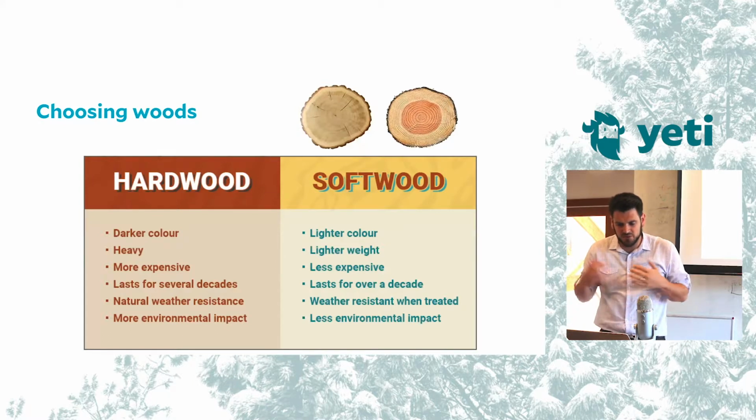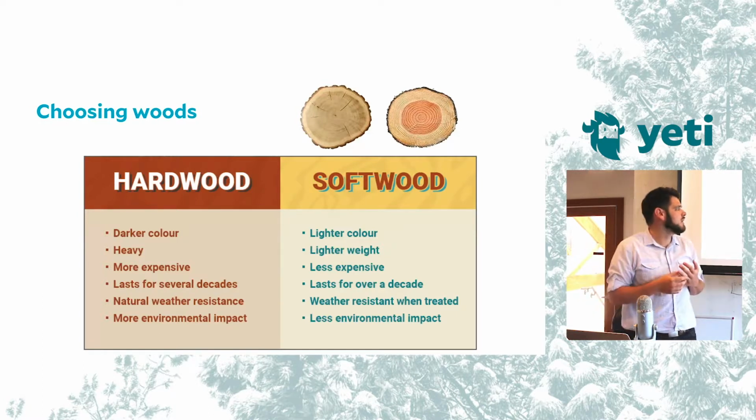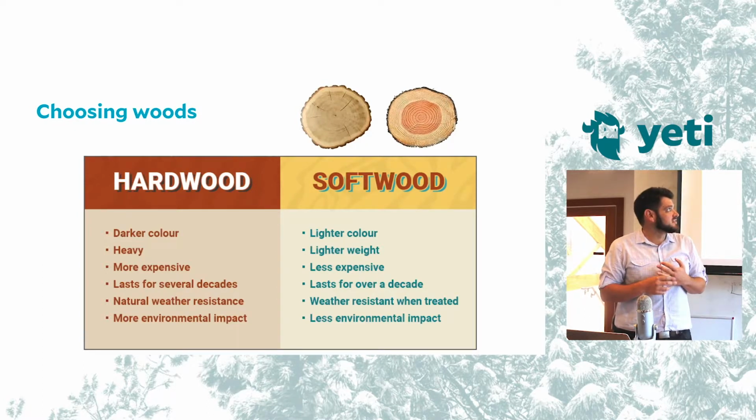When you're building, one of the things that I didn't realize when I first started was the difference between hardwoods and softwoods. I don't know if we talked about this when we did that woodworking class, but basically I was buying a bunch of softwoods, so I learned how to do woodworking with softwoods. But there's a major difference.